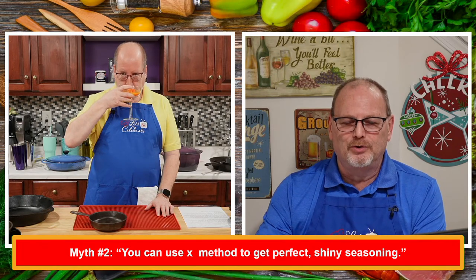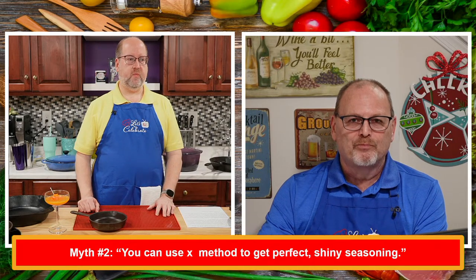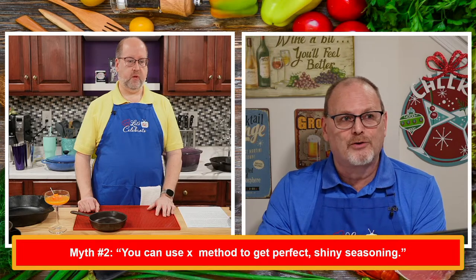You're going to take a paper towel. You're going to put a tablespoon in there. You're going to wipe it all around the inside, the outside, and the handle. You're going to preheat your oven to 450 degrees. You're going to put a pan in the bottom of the oven to catch the drippings and put your pan upside down on the top shelf. And you're going to bake it in there for 1 hour.